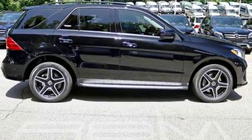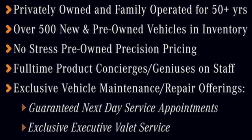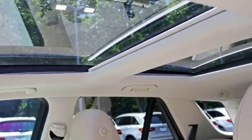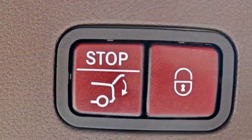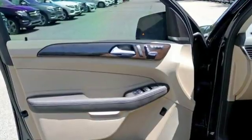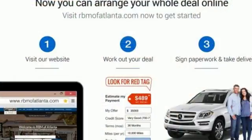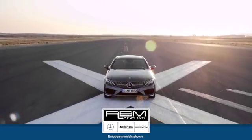Whatever you're carrying, safety features like attention assist, crosswind assist, and trailer stability assist make sure you get there in one piece. And dynamic select, agility control suspension, and the 7G automatic transmission with shift paddles make sure you enjoy the drive. Go ahead and indulge yourself. Test drive this GLE today.